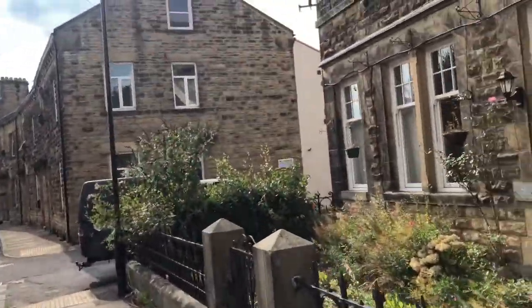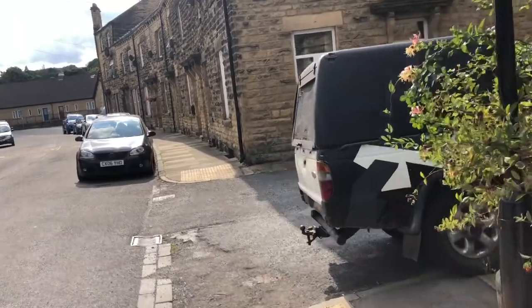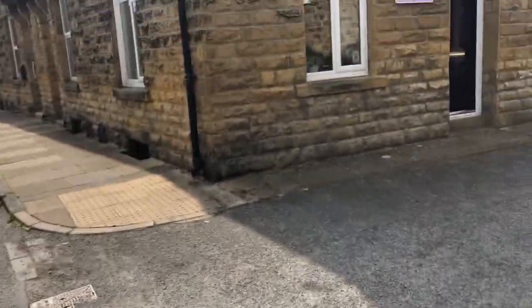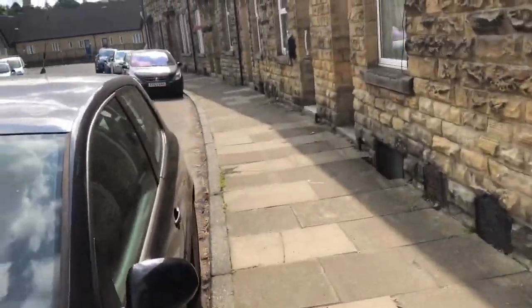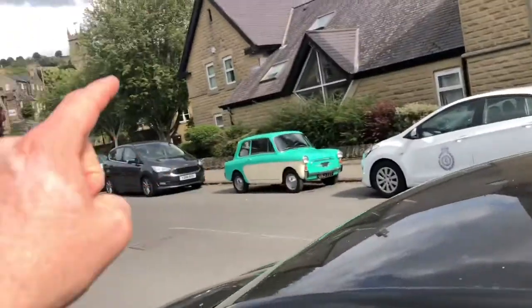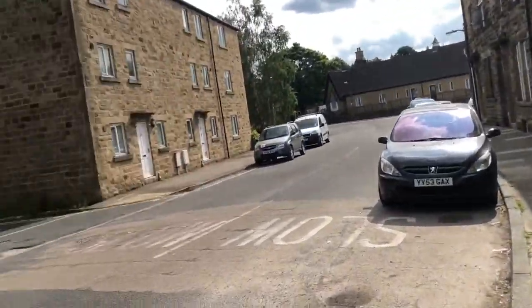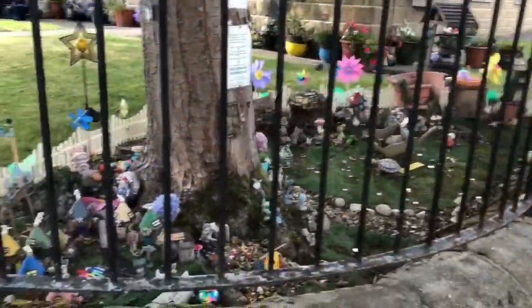These houses are from 1901. These ones, it's stone houses. They've got basements, you can see here. So we're down the bottom near the river, but it steeply climbs up a bridge. Have a bit of a wander around. There's all stuff in there, isn't there?